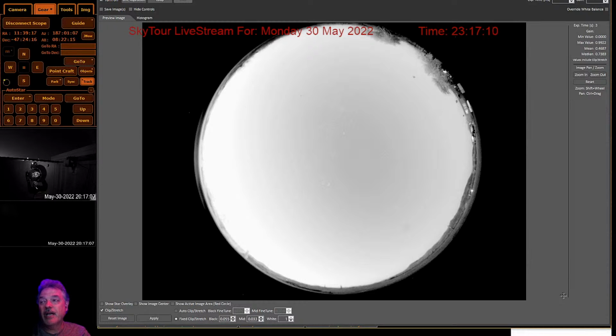Because when it's live, it comes and it goes, and you say, oh, get the time. But we have a lot more data than that. We're going to have data that tells us the time, the date, and all that, and it's also imprinted on each image.